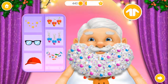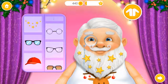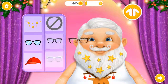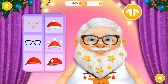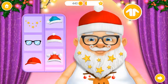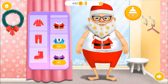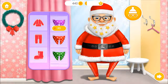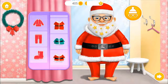I like it. Oh. Yes. Super. Perfect. Oh, dress me up for Christmas. Yes. I love this color. Yes.